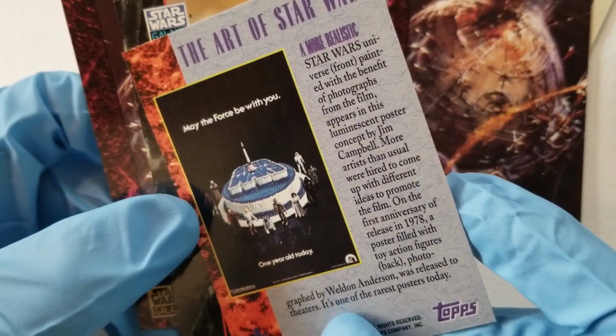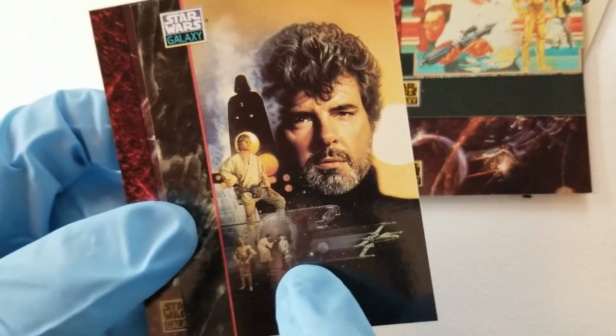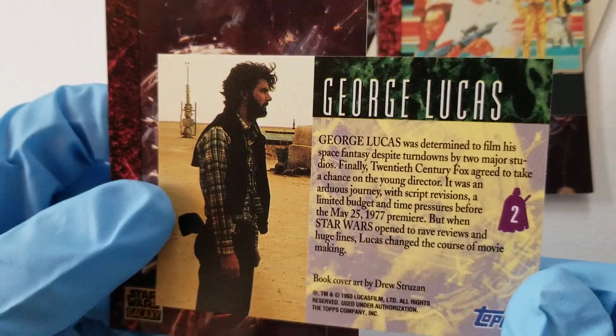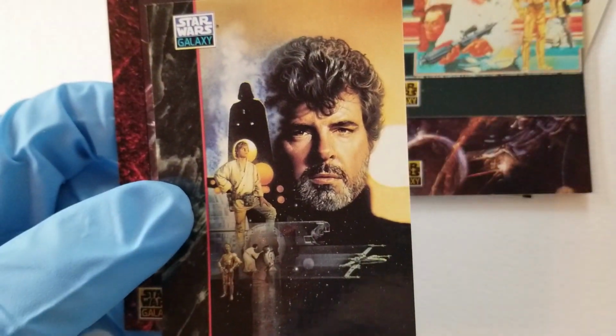Luminescent poster by Jim Campbell. This famous one with Lucas. This was kind of like a late 80s, early 90s montage. It's Drew Struzan, who's arguably the best at movie posters and montages.